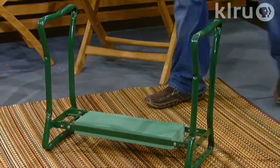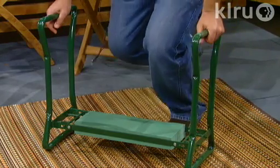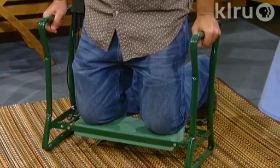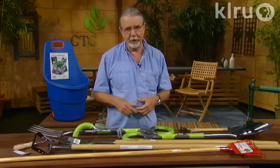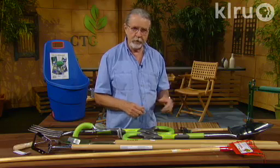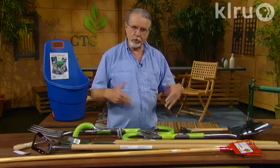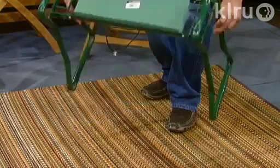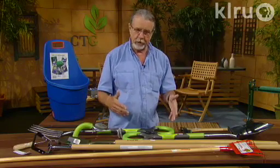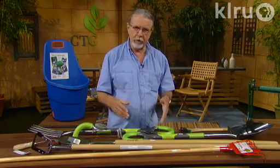I use the darn kneeler. Well, you know, when you get down there and you've been working for quite some time, and then you're trying to get up, well, you grab the little handles and you push yourself on up, and you're on your way once again. So the kneeler is really a neat one. You can also turn it over and sit on it. If you're working a little bit higher, this thing flips over. You can sit comfortably on it and really work for a very long time.